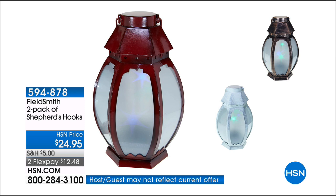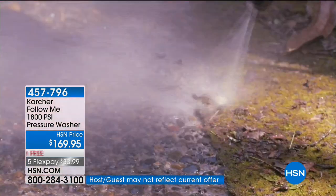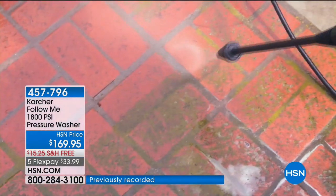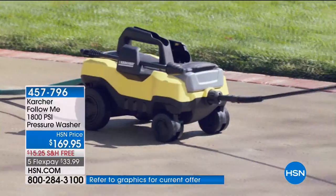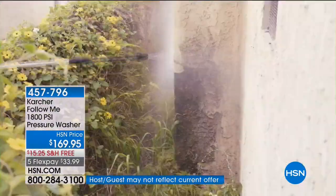let's take care of the hard work, shall we? I mean, it is the time of year that most people do the pressure washing, right? You want to wash off the winter mud. You want to wash off the snow, the dirt, the grime. You want to get the patio furniture set and ready for the spring and summer season. You want to get the pavers fresh and back to life.